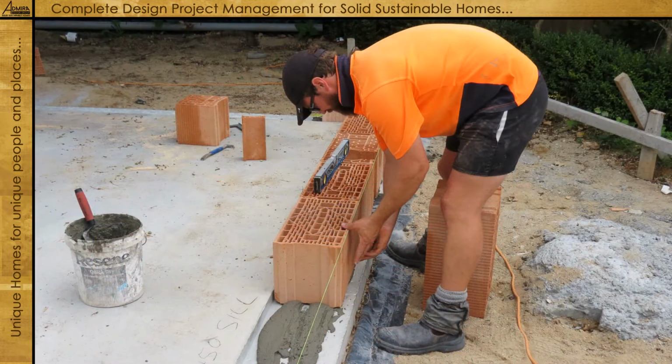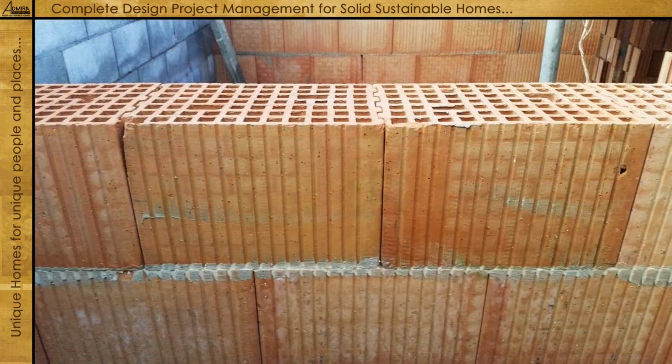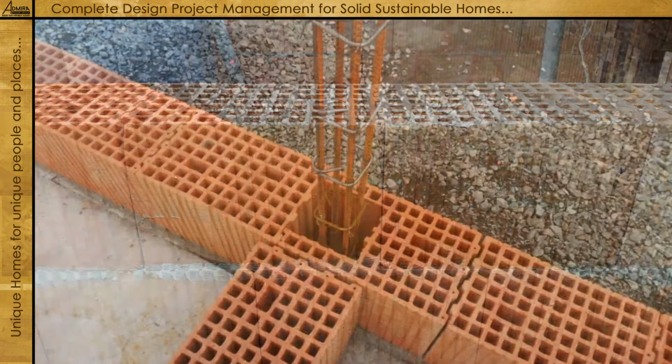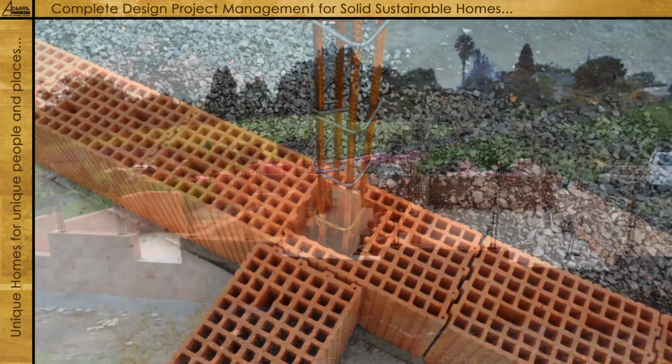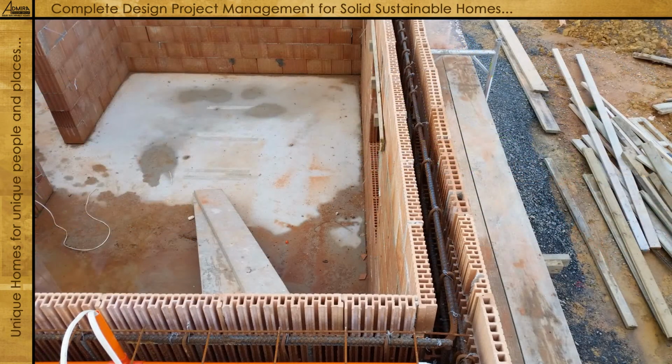So we put down a waffle pod slab and then lay the first course to a laser level. Now you'll notice the blocks are not a mortar system, as I mentioned. They're a ceramic adhesive. If you tried to break the adhesive, you'd have to smash the entire wall because you cannot break that joint. The steel runs through the slab, up the wall, and then around the bond beam, and the concrete's poured into there.